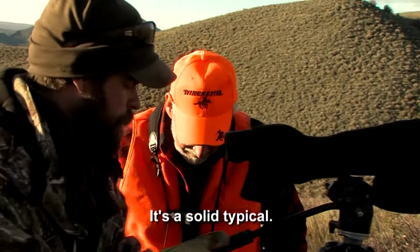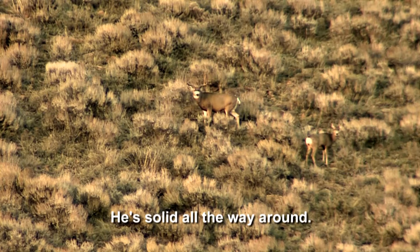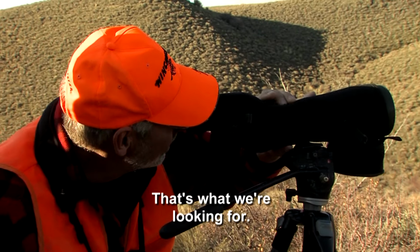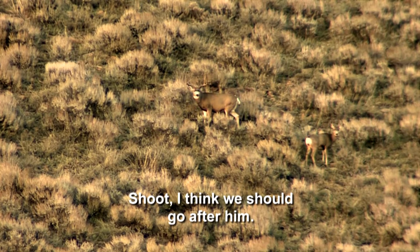And I just had to slide over a little bit and have a look, and it was obvious right then that's the one we were going after. It's solid, typical, real heavy. He's got a real big front on one side. He's solid all the way around. Good enough. Like him? Yeah, that's good enough. That's what we're looking for. I think we should go after him.